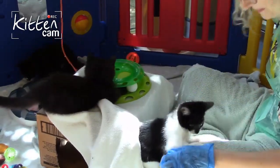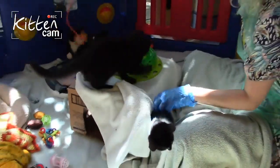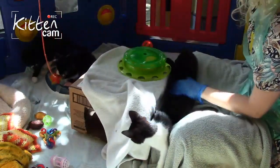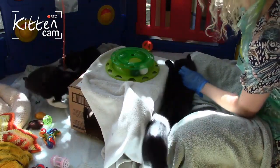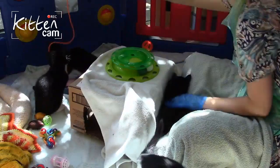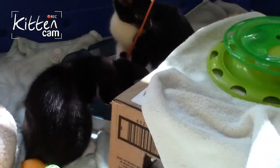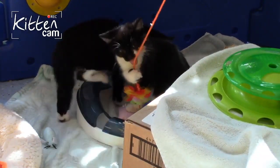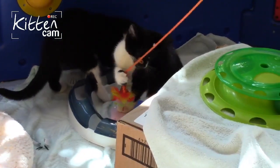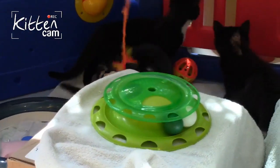But these toys with the balls in are really great. Chase them around. Oh, clumsy. But equally, you don't have to spend the earth on toys for cats and kittens. A kitten will be very happy with a paper straw, chasing that round. You can put it under things, under cushions, and they'll jump on it and play with it, chew it.